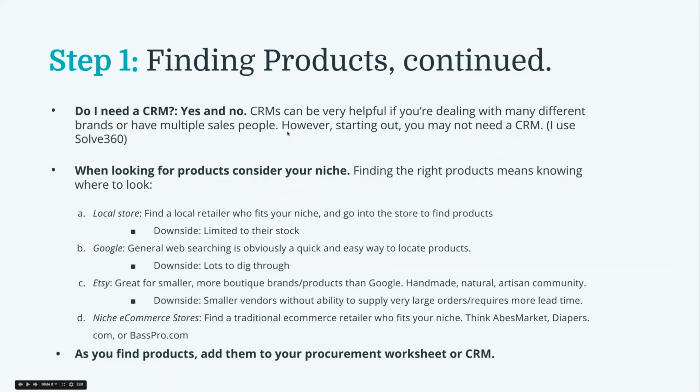So, more about finding products. Do you need a CRM? A CRM is that customer relationship management tool that we talked about earlier. You can use it, you don't have to. A CRM will be, like I said, like an electronic address book. The one I like to use is Solve 360, but I don't really use that anymore, to be totally honest with you. I mostly just use the Excel sheet that I've created. But use something to keep track of your contacts.